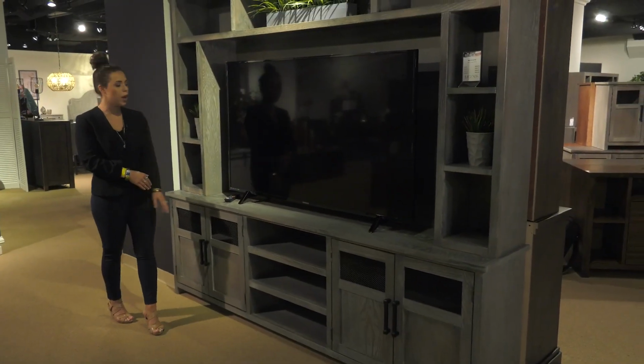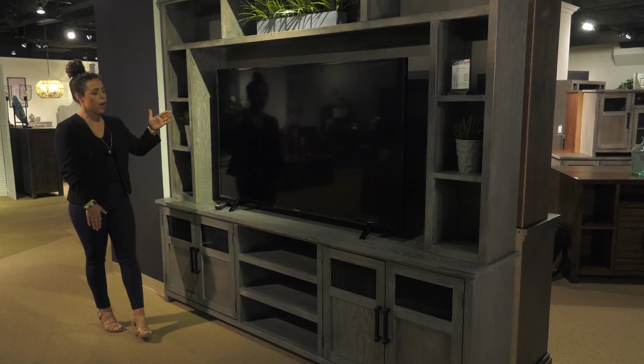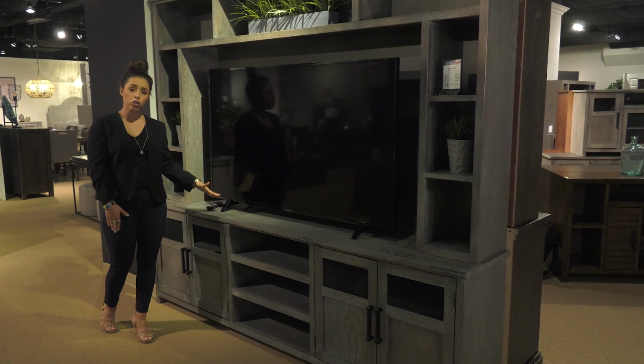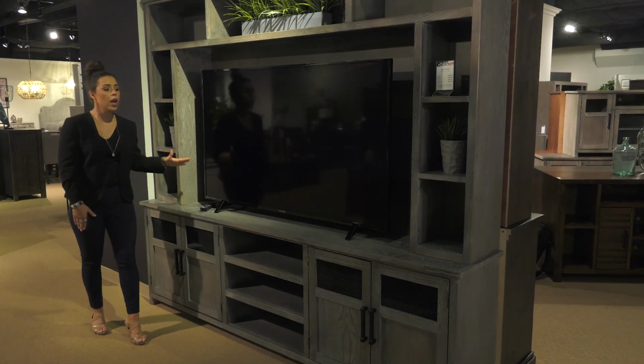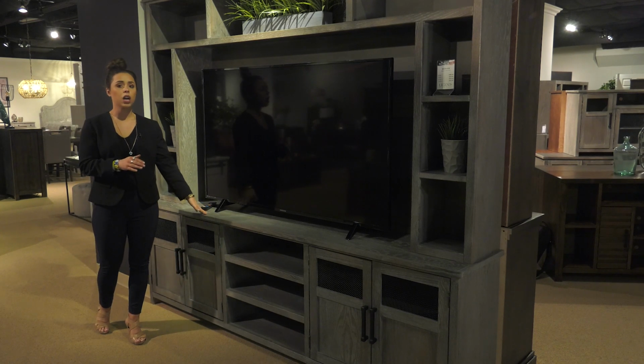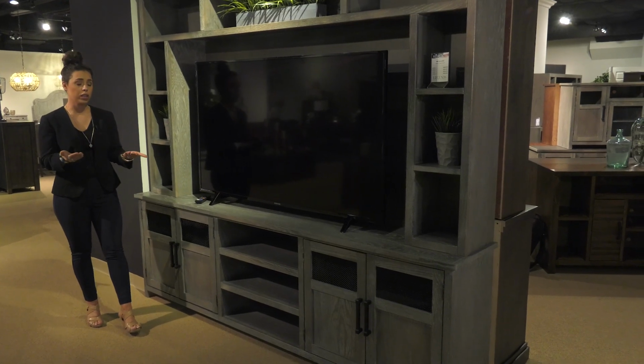Okay, now we're finishing up with our Maison super hutch in the driftwood finish. Again, that can go on top of both our super console and also our super fireplace console. And again, you can SKU them up individually. So if somebody just wants the console, you can do that too. The hutch is just going to be an option so they can have the complete wall.